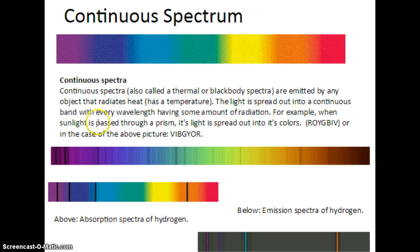For example, when sunlight is passed through a prism, its light is spread out into its colors, and that's what we call a ROY G. BIV. In the case of the picture above, it's actually ROY G. BIV backwards. So right here we have what's called an absorption spectra of hydrogen, and below we have what's called an emission spectrum of hydrogen. And we'll be studying these a little bit further in class.